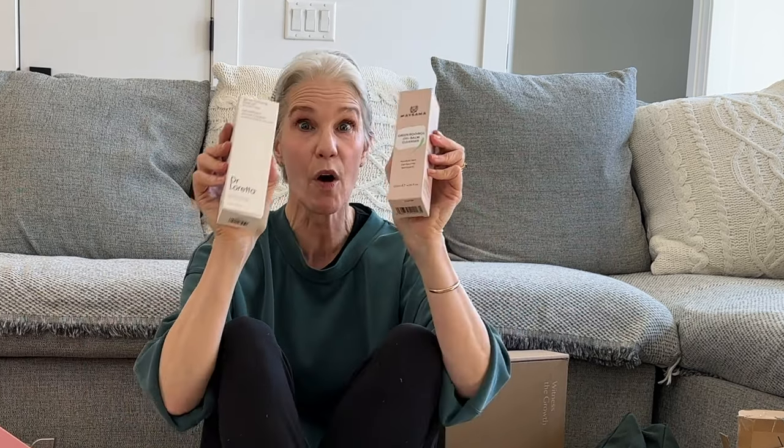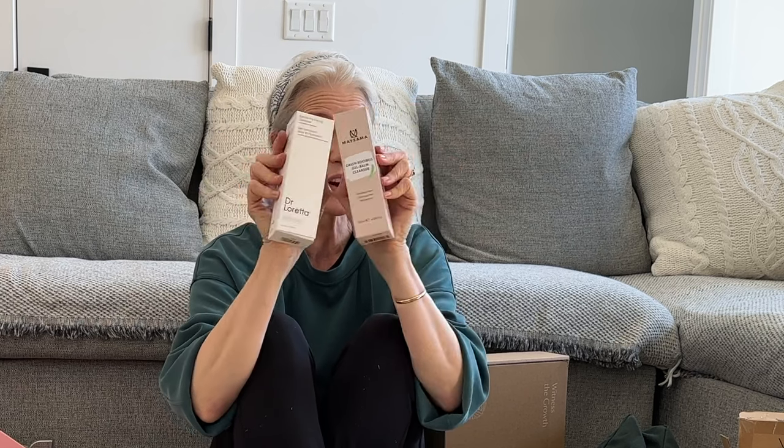Let's see. We have a Gentle Hydrating Cleanser by Dr. Loretta. I have not tried her cleanser, and I'm really low on cleansers. Another cleanser that I want to try for you guys is the Mysama Green Robust Gel Balm Cleanser. I haven't tried this one either, and these are the only two cleansers that I have right now. So I'm going to be trying those for you.